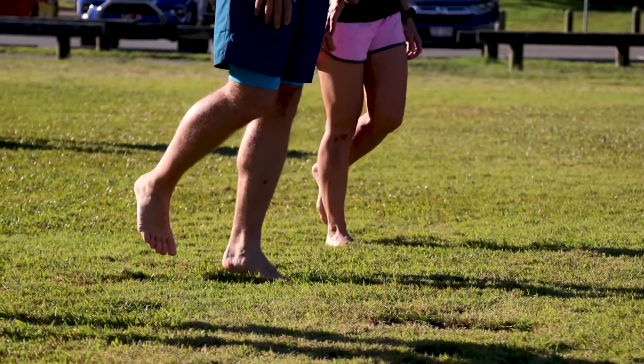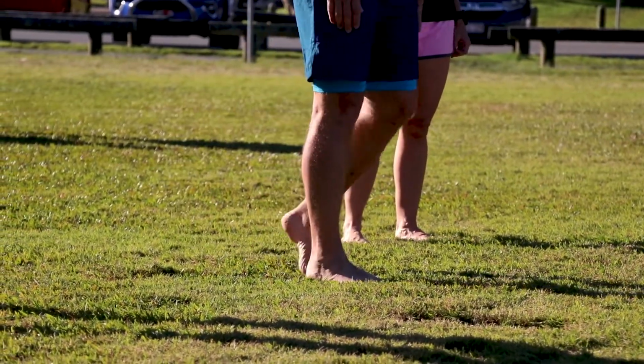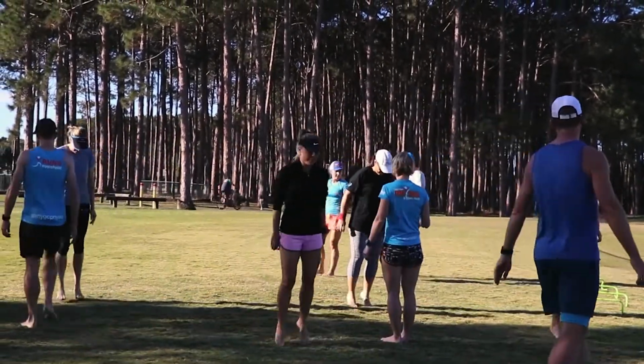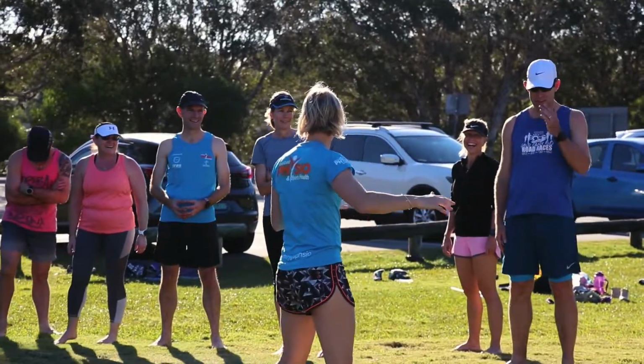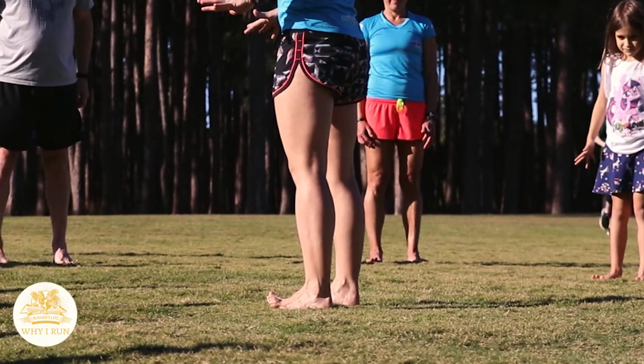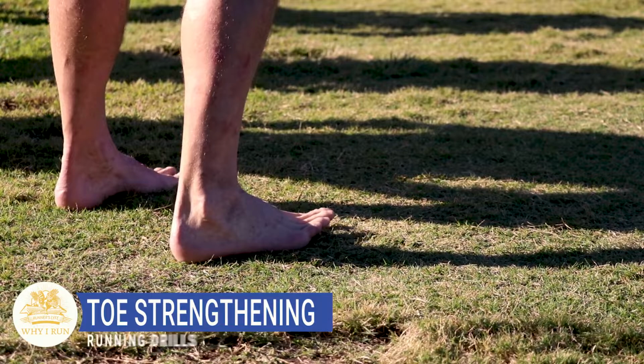And that's why, in one of our episodes when I talked about calf and Achilles exercises, I put the skipping in there with the skipping rope, because it's that same idea: our ability to hit the ground nice and hard and spring off it really quickly. In this exercise that you can see Britt talking about, she's demonstrating to the runners the importance of being able to manipulate your toes one at a time.